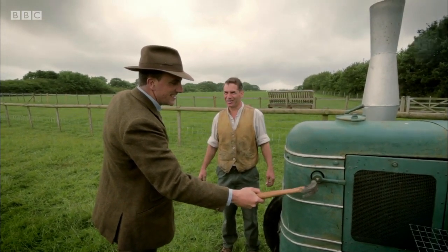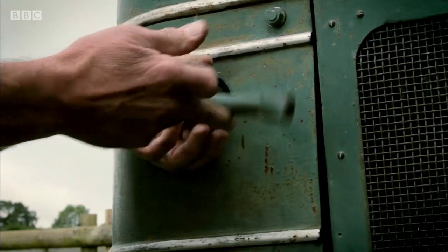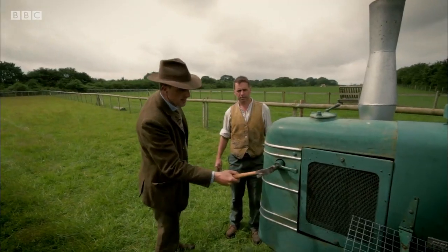Well, we've got another cartridge we can use. You said this starts first time. It does other times, but this time it doesn't. OK. Right, OK. Here we go.